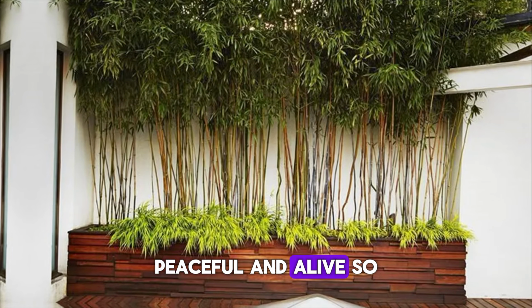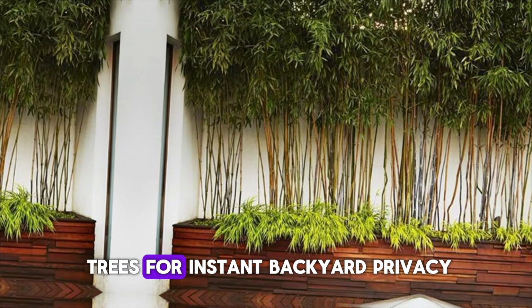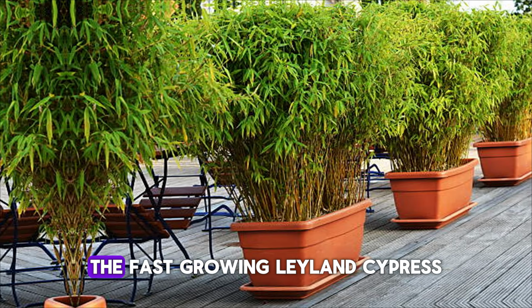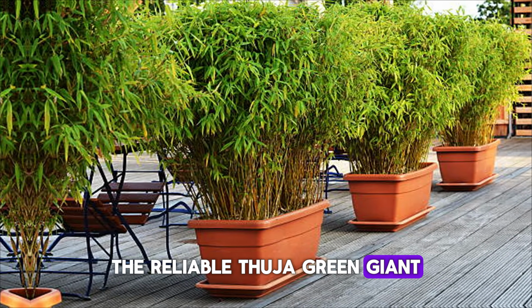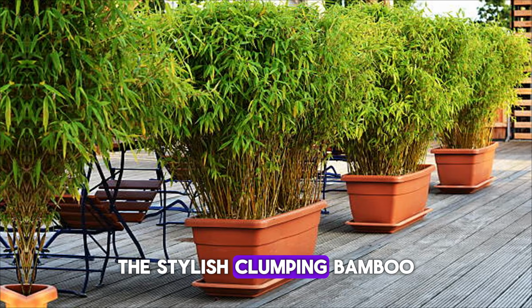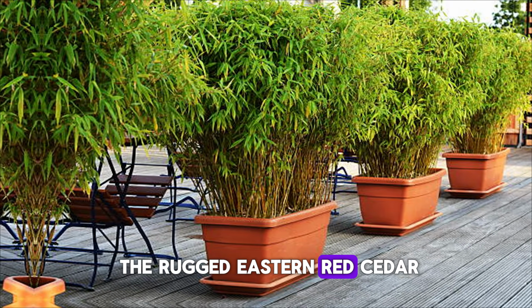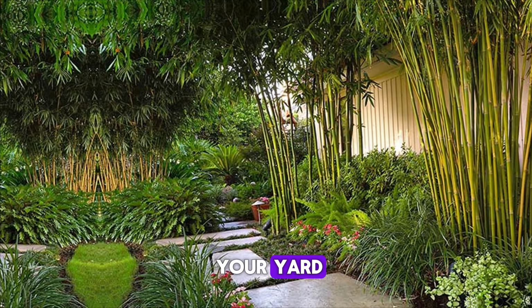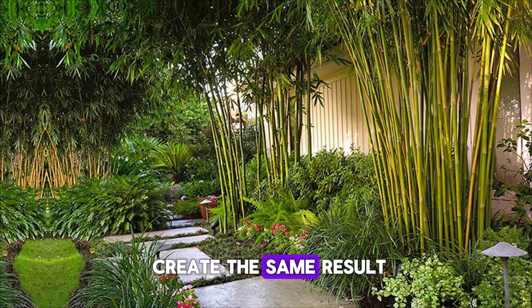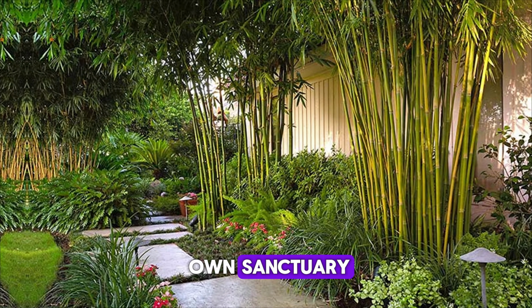So there you have it, 5 of the best trees for instant backyard privacy. The fast-growing Leyland cypress, the reliable thuja green giant, the stylish clumping bamboo, the classic arbor vitae, and the rugged eastern red cedar. Each one brings its own unique personality to your yard, but all of them create the same result, a private, peaceful space that feels like your own sanctuary.